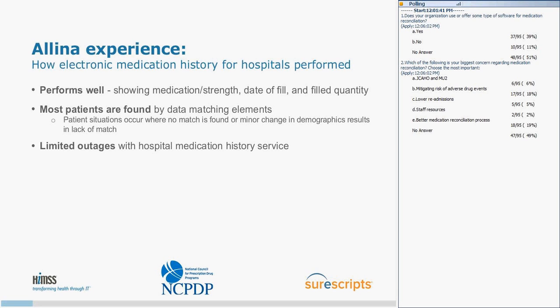But overall, in general, we've had very limited outages. It continues to work on a daily basis for us, really not slowed down by any outages, so it's been really good from that perspective. Next slide.